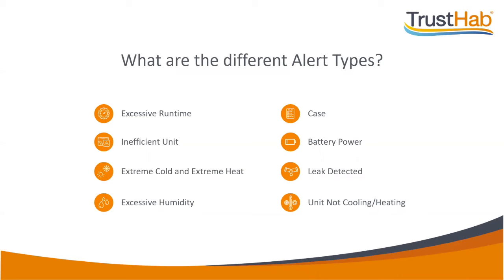The excessive runtime alert by default is set to trigger after 3 hours of consecutive runtime. This is usually indicative of a unit needing maintenance, changing a filter, cleaning a coil, or the resident running the HVAC with the windows or door open, or again, trying to achieve a set point that's unobtainable.